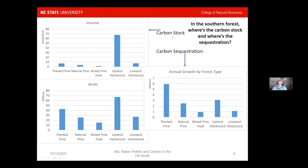But where's the carbon stock? That is, where's the standing carbon in the forest? Well, upland hardwoods dominate that. Why? Because they're older. Their average age may be in the 60 to 80 range, depending on the region.